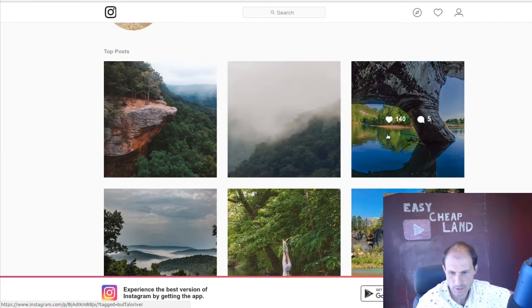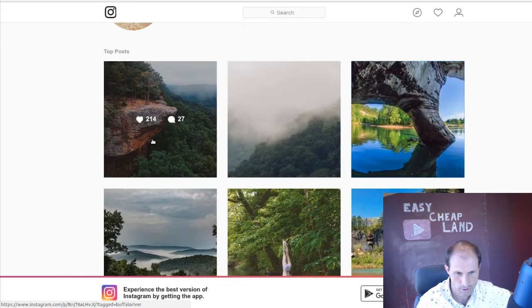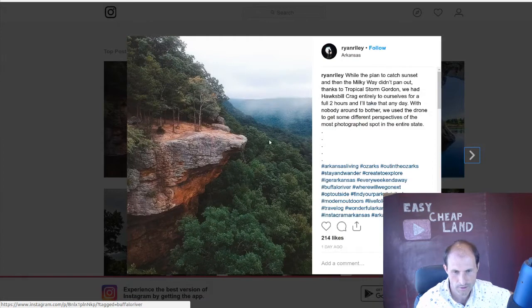So people have been taking pictures since I've chimed in here recently. Look at this. They're kayaking through some caves and some rocks and stuff. Inside Skull Bluff on the Buffalo River National Preserve from yesterday. So this is May 20th. This is earlier in the year. That's beautiful. You got these big rocks jutting out into some Smoky Mountain looks. Looks like rock climber's paradise.